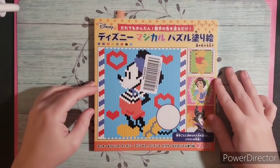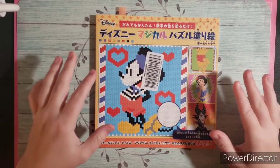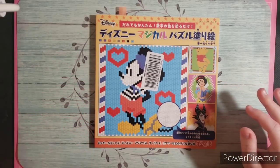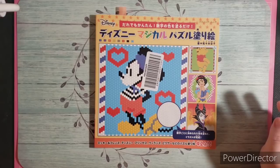The next one I have here is my... Mama, can I have your books? Which books, honey? The unicorn one. Oh, you want to look through that one? I put it over here.